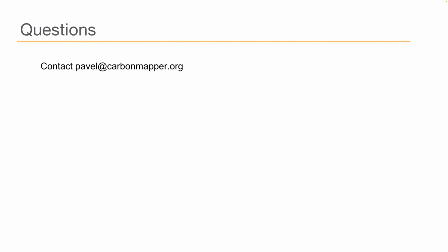Ryan Abernathy, I think this is more of a comment, says methane is a bigger contributor to greenhouse warming per unit mass, but the total CO2 radiative forcing is much larger because there are much more CO2 emissions. Not sure if you want to respond to that one, Pavel.